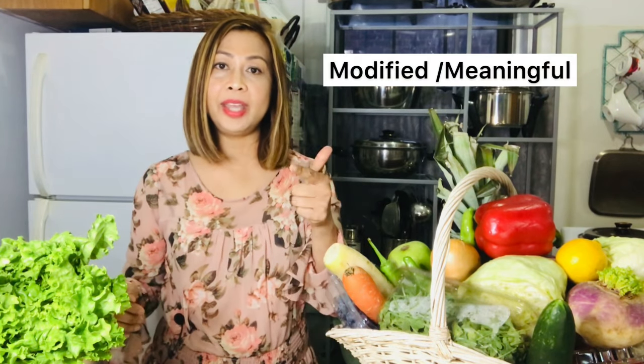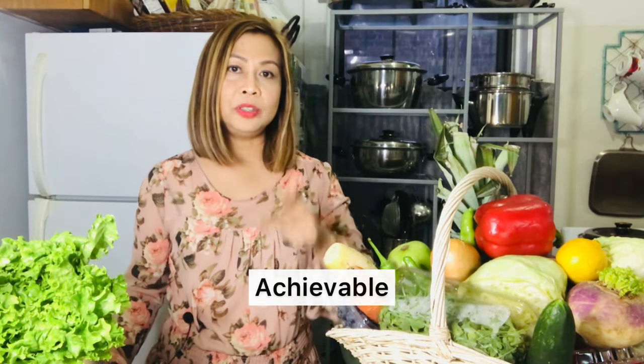Hello everyone, it's Hazel and welcome to another smart diet. A diet that is specific, modified and meaningful, achievable, realistic and timely. Every kidney patient is different, so one diet may be good for one person but may not be for another. And so, with that being said, always follow a smart diet.